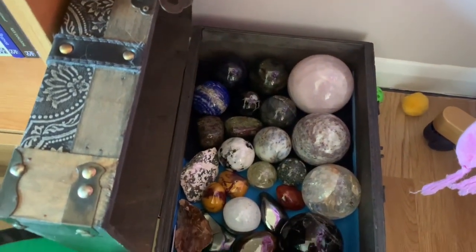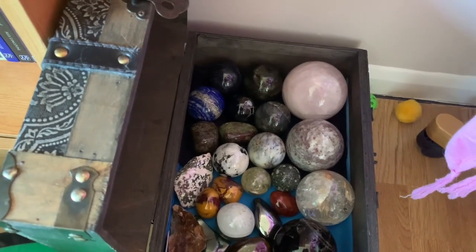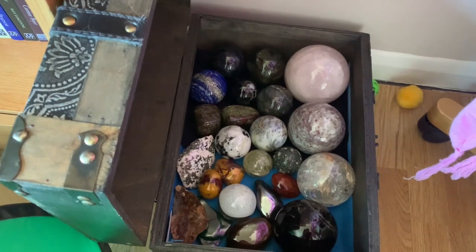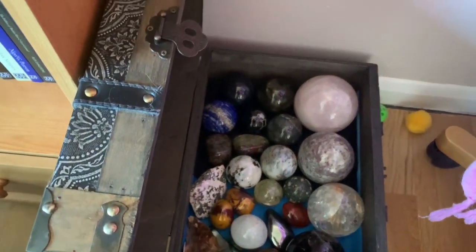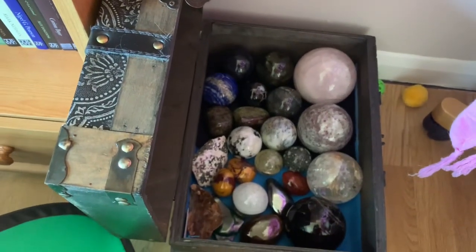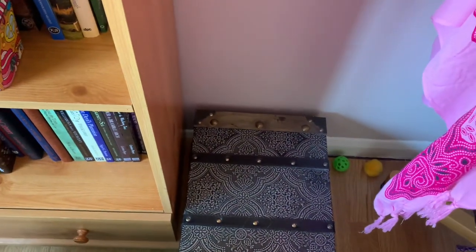I mean, I've had these quite a while, and they do come out alternately. What I do is I change them up, take some out, I'll spray them with Florida water or something, and recharge them before using them. But this clear one, you could scry with that. And I've got a big, huge rose quartz at the back, but yeah, so that is the treasure chest of crystals, which is really heavy. So that is that, guys.